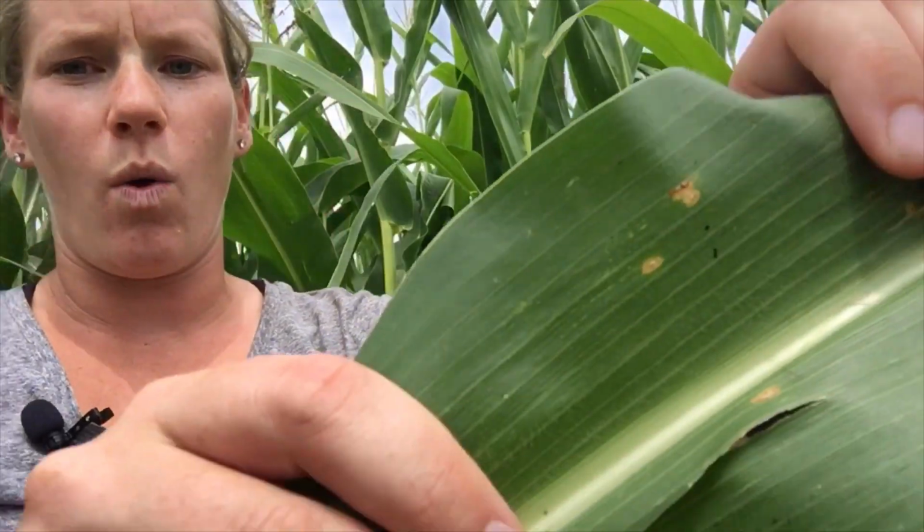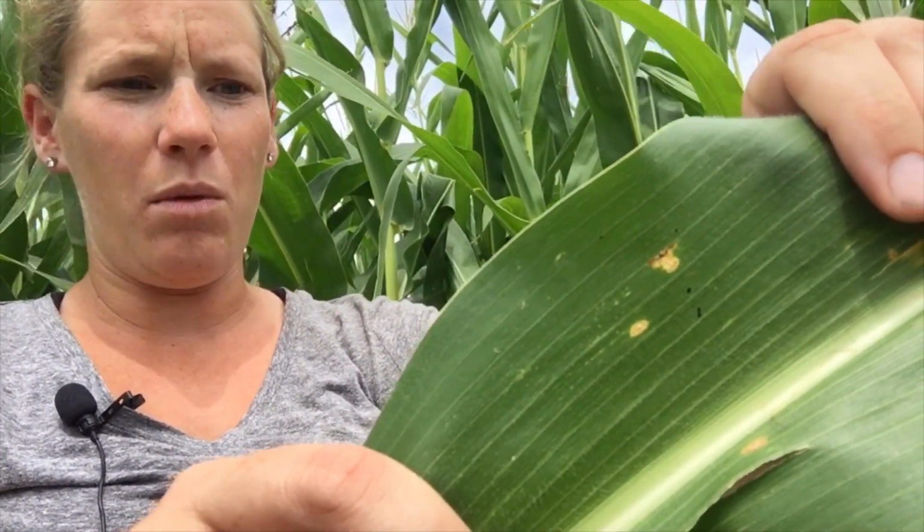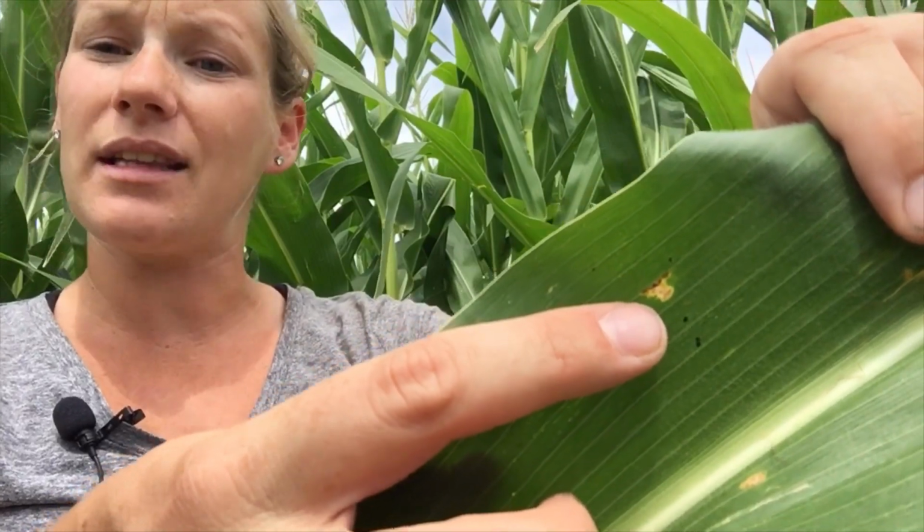Something else that we see commonly is common rust. Now, I point this one out not because it's usually a big deal. It actually got a little bit too hot for it, but because of that, it's starting to look a little bit like gray leaf spot. So typically when we think about common rust, we're thinking about that powdery brick red coloration. But what I've got here is some common rust lesions that are no longer producing because it got so hot here in the last couple of weeks.